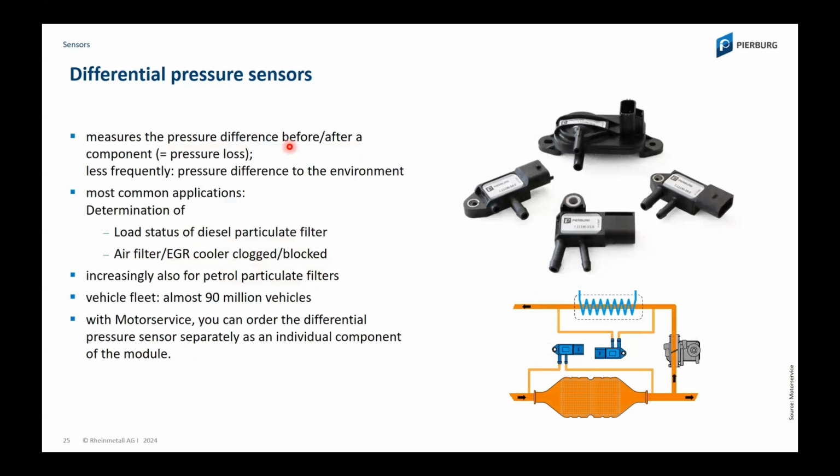So differential pressure sensors measure the pressure difference before and after a component. Less frequently, the pressure difference to the environment. This is also what some manufacturers do. They save money because they do not connect the second connection. So they only use a differential pressure sensor to measure the pressure in front of a part and not behind. So the connection is only open.